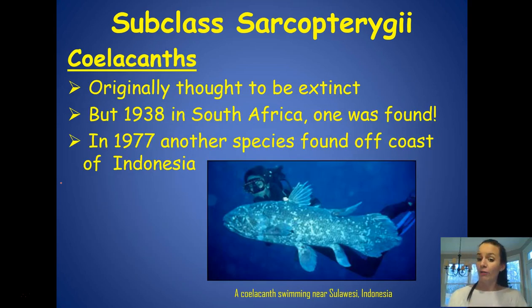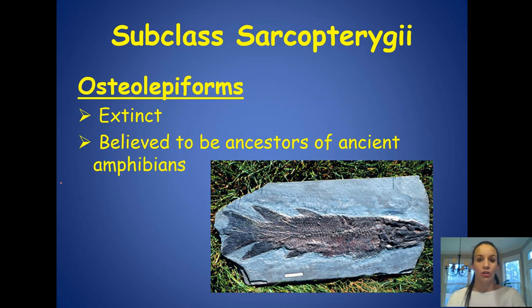A fish you might have heard about is called a coelacanth. Now, these are also in this same subclass, and they were actually originally thought to be extinct until 1938, when one was found in South Africa. Interestingly enough, in 1977, there was actually another new species of these fish found off the coast of Indonesia.